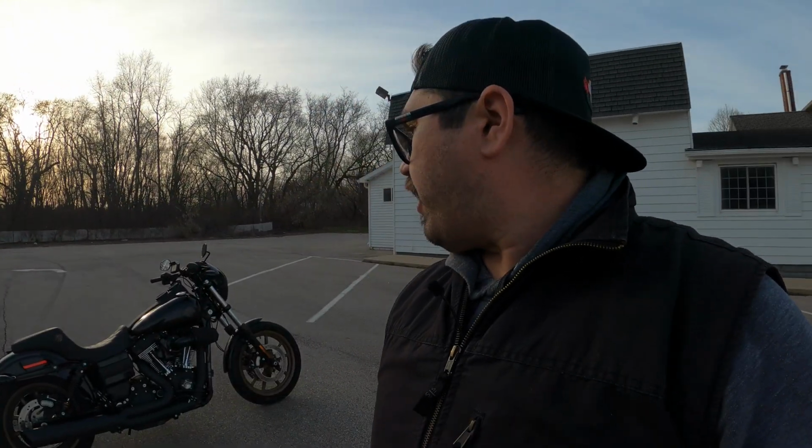You know, everyone's kind of into the Road Glide these days. Everyone's trying to do, you know, the performance bagger look. I'm trying to go backwards. I'm trying to get a smaller bike, more horsepower, more giddy up and go. And this bike has got it.